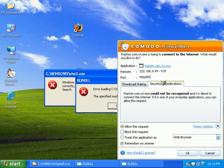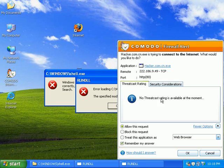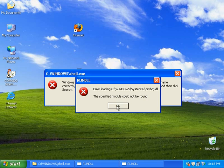Comodo has something called a Threatcast rating, and Threatcast allows you to see what other users have done. Did they block it? Did they allow it? But what I find most of the time, right now, this is new. There's no Threatcast rating available. So I'm going to be the first guy to rate this, and I'm going to go ahead and say block this request, remember my answer, and hit OK.